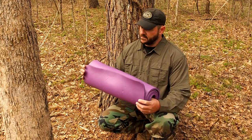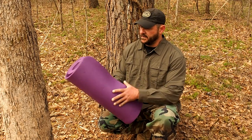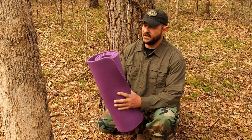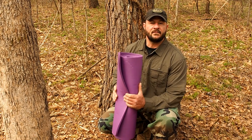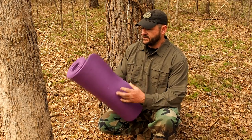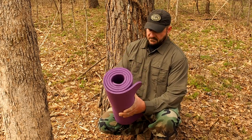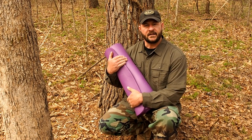Yes, I know it's purple. Don't hate, participate. A yoga mat, and the beauty of this thing is it's exactly like an iso mat. It's foam. It's going to keep me off the ground and keep me from getting cold. Best part is it's about 7 foot long, so I don't care if it's purple. It's mine, and I like it.